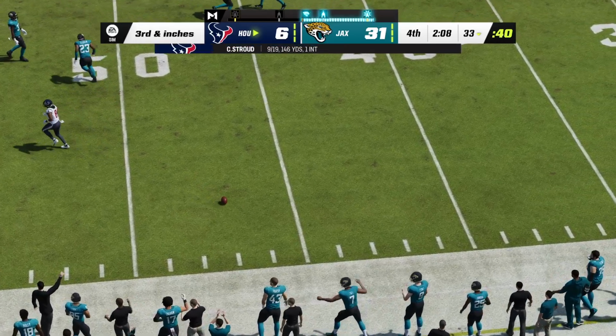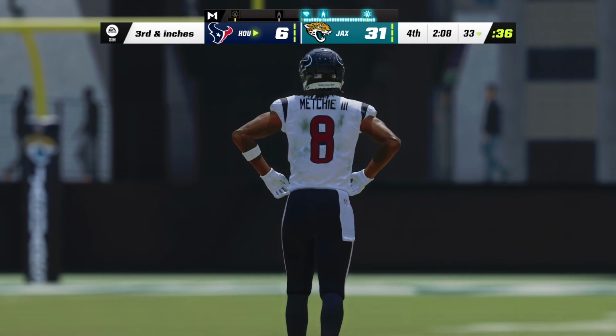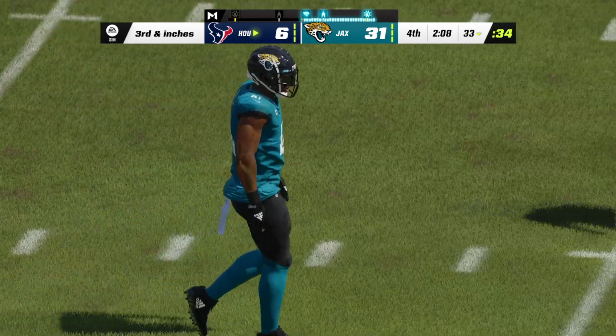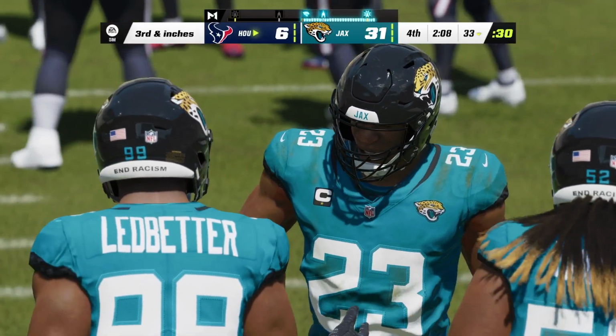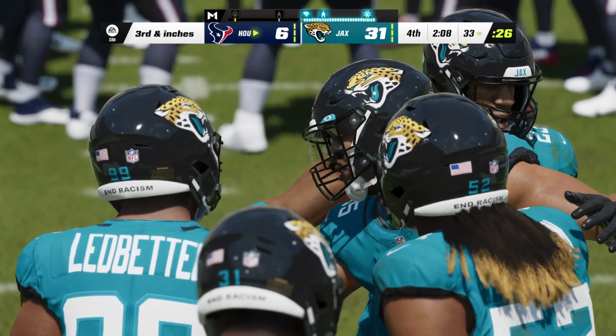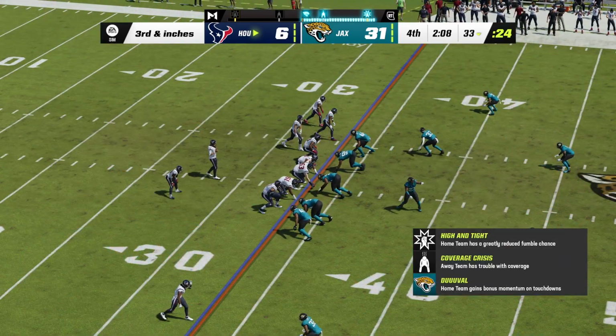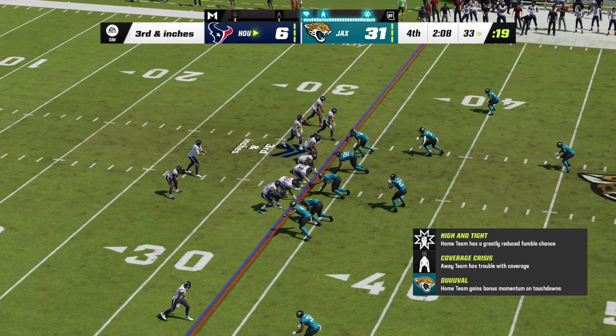And he drops it incomplete, and their struggles continue here. Well, it just seems like all game long there hasn't been a lot of sync, quarterback to wide receiver, on this side of the football. They haven't been on the same page, quarterback and receivers. Heck, they haven't been on the same grease board when you draw plays up. They haven't been on the same Surface tablet that you look at on the sidelines.